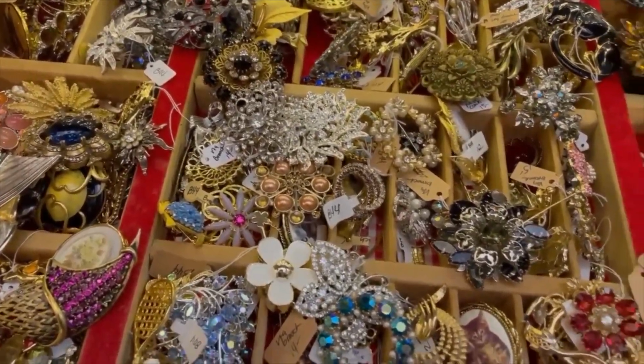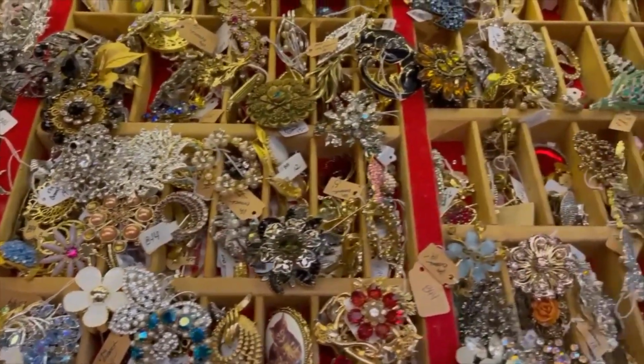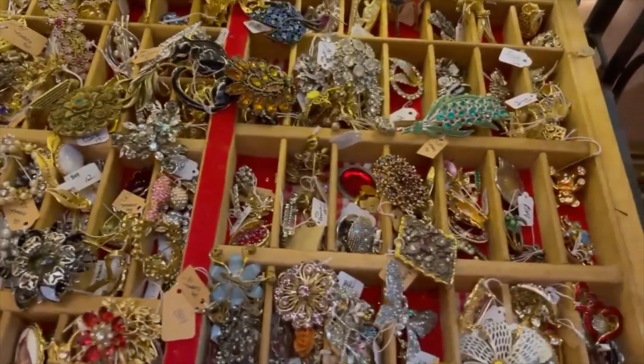Holy cats, guys. Are you seeing what I'm seeing? Yes, you are. Brooches galore in an old printer's tray.